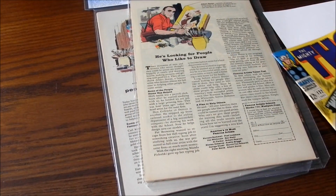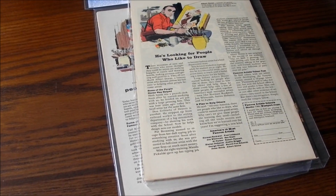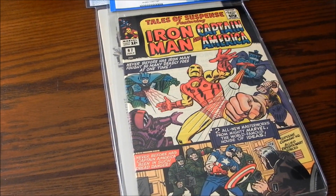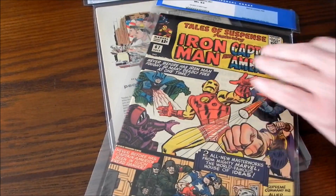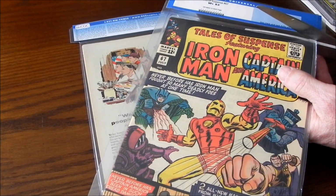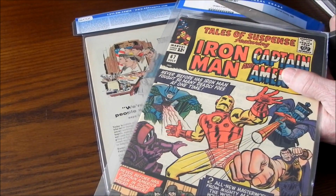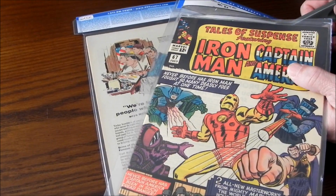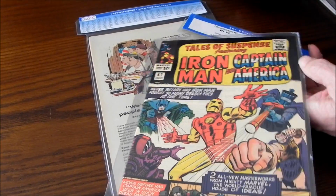Alright, that's a very nice book. Okay, the next one, which is white to off-white, and it's an old label 8.5. Tales of Suspense 67. I had this one in real low grade, like a 3 or a 4, and got a decent price on this. Not as good as the last book, but it was an older label, which I kind of like. It doesn't mean it's always going to be great, but an 8.5 is an 8.5. Sometimes these are a little bit better than the current labels, but not always.